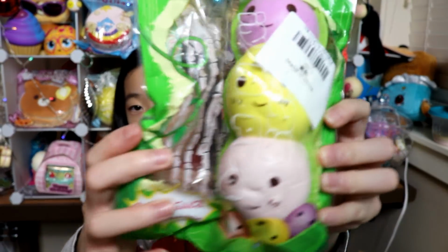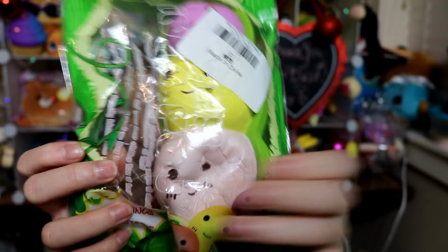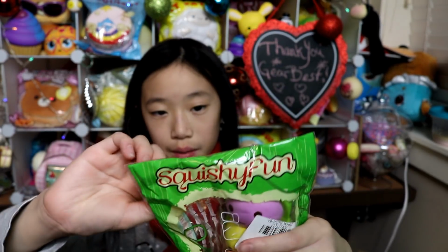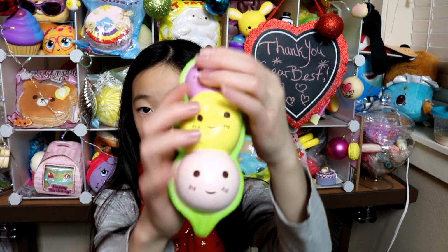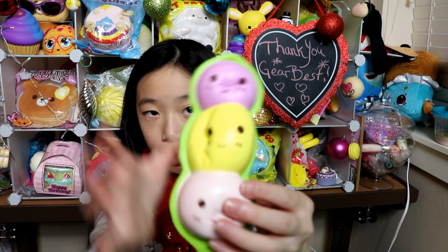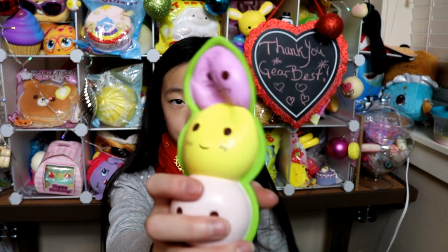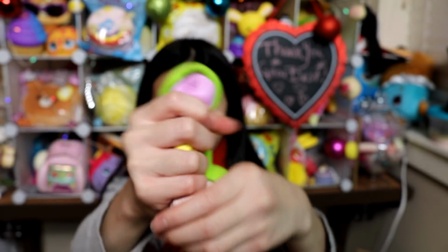So this next squishy is three peas in a pod, and they are super adorable, but the sticker's kind of covering them. Okay, let's see who this is made by. It says Squishy Fun here. Let me open it up so you guys can see it better. Oh my gosh, it's so marshmallowy. It's very soft. So we got a purple, a pink, and a yellow one. Whoa, these are so slow rising. It kind of smells like perfume, but I'm not exactly sure. But these are so adorable. You can see the little blush there. And on to the next.